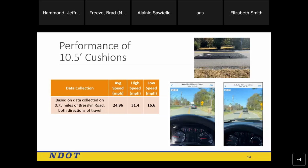A little more data that we wanted to get because there were some concerns about this we thought might be helpful is that we did do some travel time runs specifically on Breslin, given that it's one of the few places where we've used that longer speed cushion. You guys wouldn't have believed me if I told you, so I put 24.96 was the average speed that we measured as we did a series of travel time runs back and forth along Breslin. I say that because if I put 25, you say you're lying. The speed limit is 25. There's no way it would work out that perfectly, but I promise.